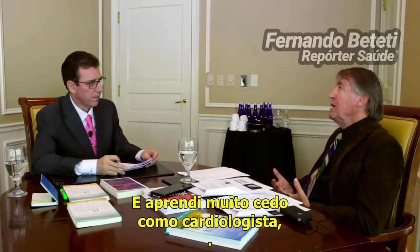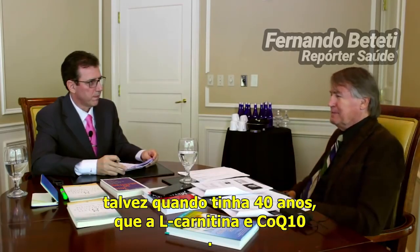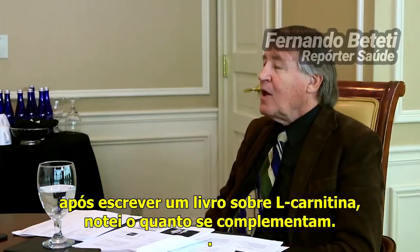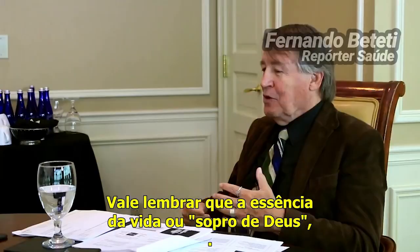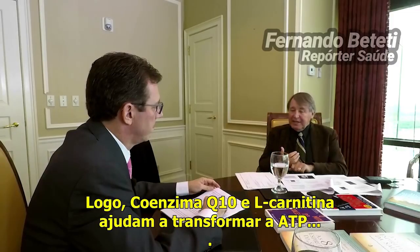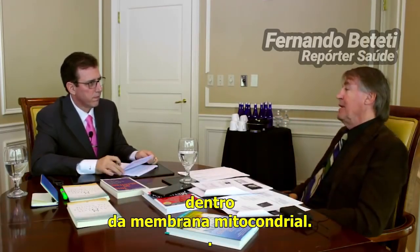And I learned in my early age as a cardiologist, maybe in my late 40s, that carnitine and CoQ10 have a synergistic response. And I started to use them together after I wrote a book on carnitine, and I realized how complementary they are. Because remember, the essence of life, or the breath of God, or the ki energy, or the chi energy, is really mitochondrial energy. So coenzyme Q10 and carnitine help to turn over ATP in the mitochondrial membrane.